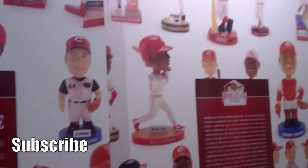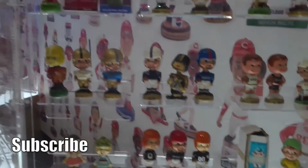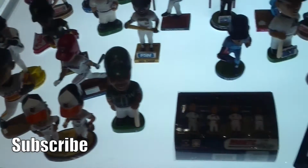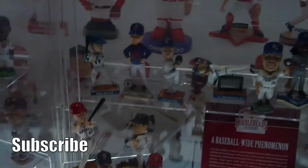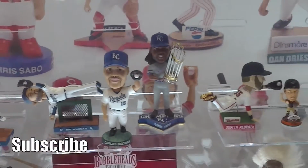So this is the bobblehead exhibit. They got all the different kinds of Reds bobbleheads on the wall. Bobblehead timeline and cases of bobbleheads. Here's some vintage bobbles. I guess it got the whole craze started way back when. Awesome stuff. We got some more closer to modern day bobbleheads in here. Really cool. And then you can see there former Red Johnny Cueto after the Royals won the World Series last year.